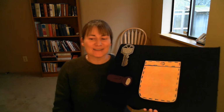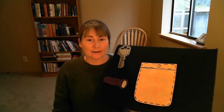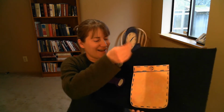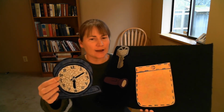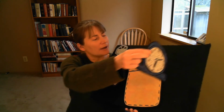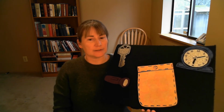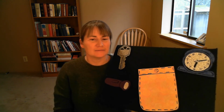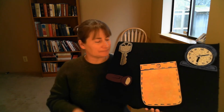I have a little pocket where many things can hide. This tells us when it's time for bed. Do you know what's inside? Okay, let's see if we can get it out without pulling out my last thing. A clock! Yes, I have a clock in my pocket today. Now this clock might be too big to fit in most people's pockets. So what's something that we wear around our arm sometimes that also tells us when it's time for bed or tells us what time it is? So see if children can guess. I'd say a watch. And now we have one more thing.